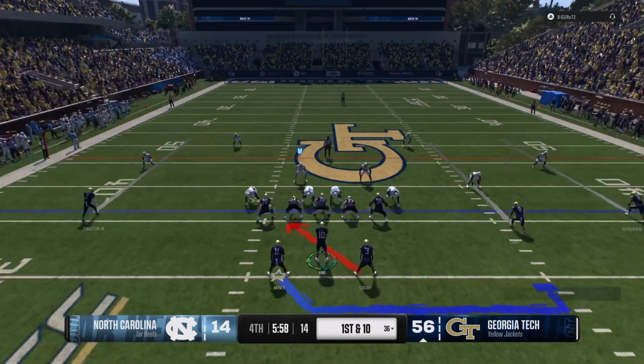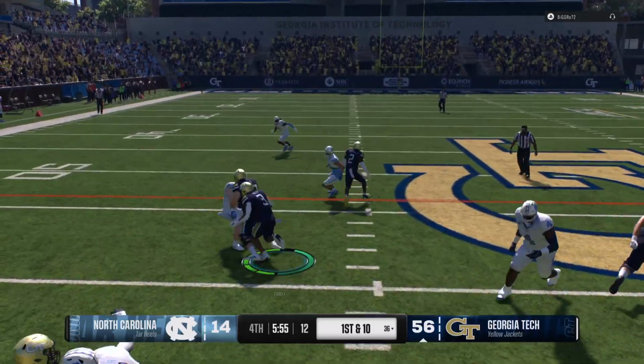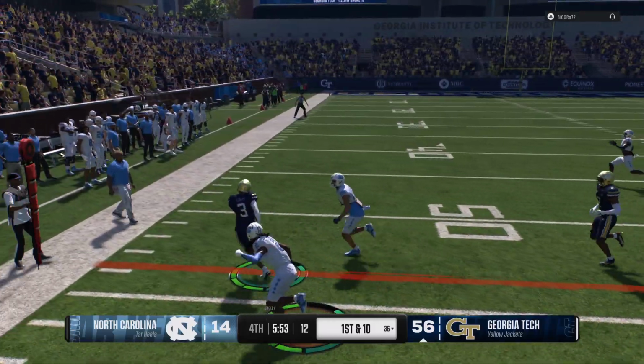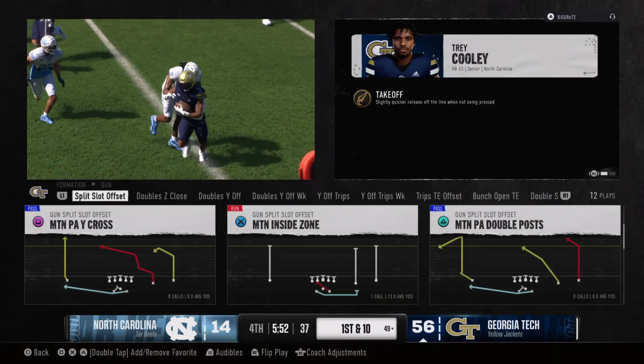Mistakes are going to happen, as they did on that last drive. Now, how will they respond, Jesse? And this is the kind of guy who's going to take full accountability. That was my bad. That's on me. I'm about to lead this offense now down the field and score some points.